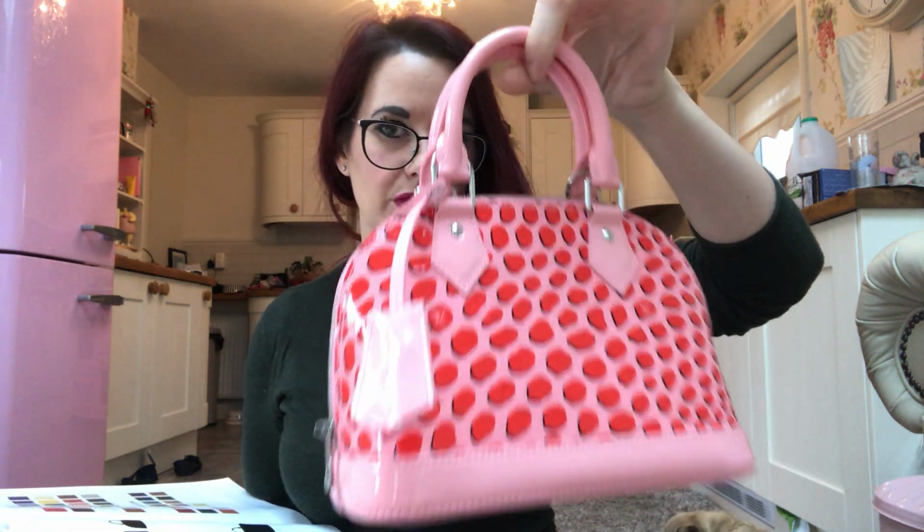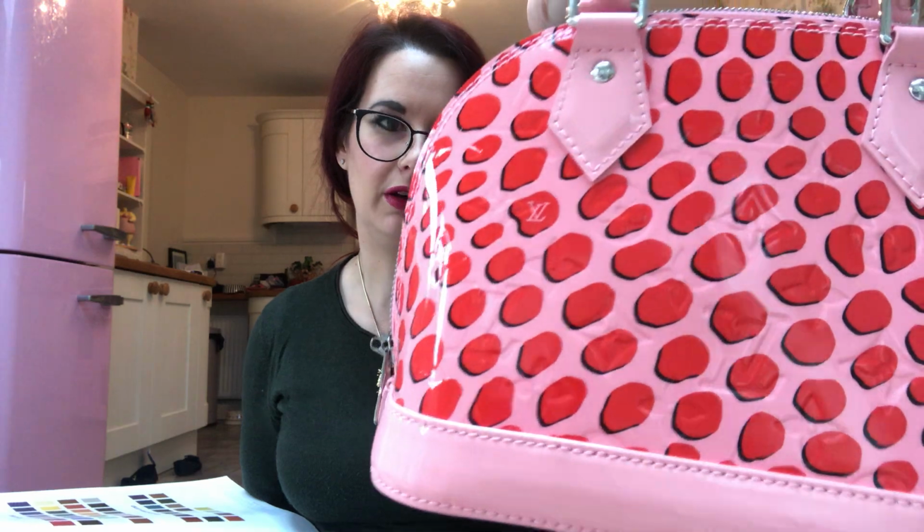And I believe they also do a smaller one, believe it or not, which is called, is it a Noe or Petite Noe? I'm not sure, but they do a real tiny one. It must be really small. And then they've done it in lots of different leathers. All mine, in fact, are patent leather, believe it or not. I don't know why, but they just are. I don't own any of the canvas ones.